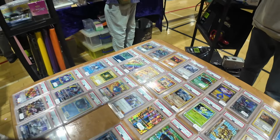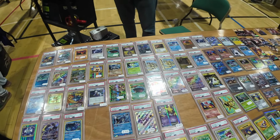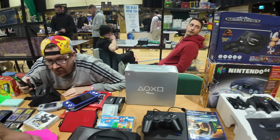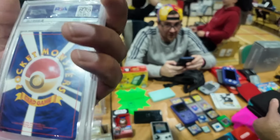Got some slabs here. Oh, I picked one of these up yesterday. Trying to get that in a 10, hopefully. It's not bad, 50 and an 8. So if I get an 8, it's not bad. Oh, consoles. That's cool. Oh, you've got the Pokemon White there and some slabs. That's nice. Found any gems yet? Nothing much, man. No. That's nice.